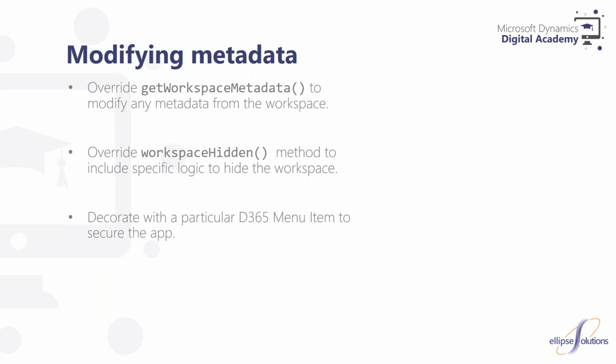So let's think about how you modify the metadata of the workspace that you're creating. This is done by overriding a method called getWorkspaceMetadata. Using this method, you can get a hold of the reference of the metadata object before it's processed, and it will allow you to change a few things in your application, like its title and description. There is also another method called workspaceHidden that will allow you to make your application or your entire workspace invisible, depending on custom logic that you might want to set, and I actually have a very nice example of this.